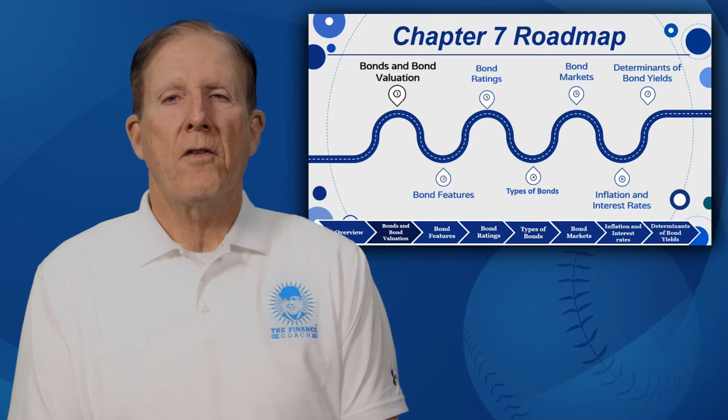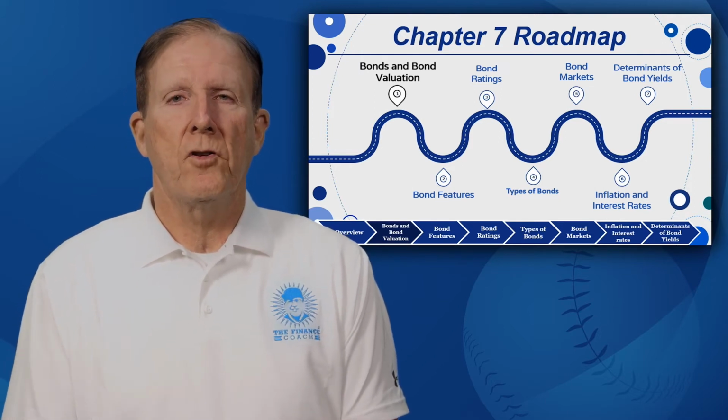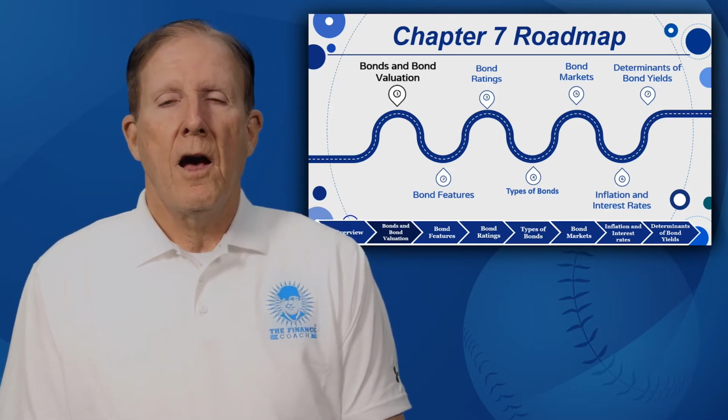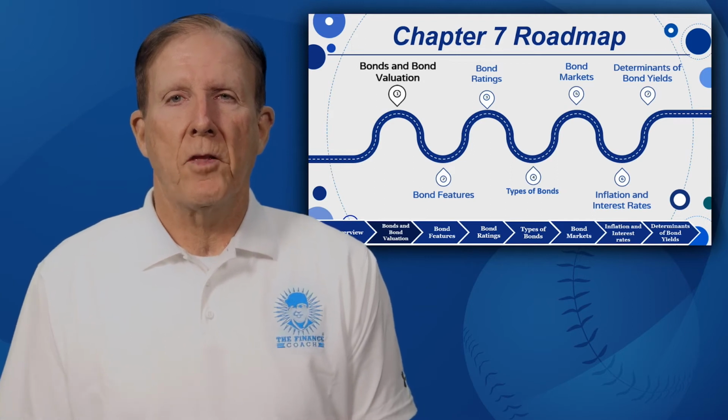We're going to look at some bond features. How many bonds were issued in this offering? Is it callable? Is it puttable? What is the coupon rate? And what are all other bonds in the market paying at that time that you bought it?